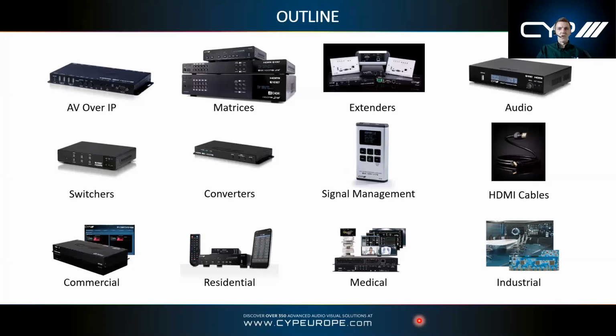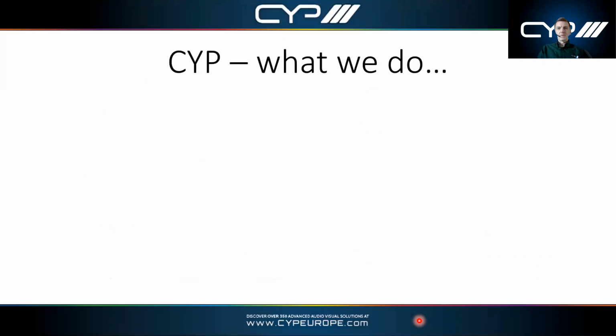So, if you're not aware already, CYP are known for a wide range of products, mostly around signal distribution and signal management. And you'll see here that includes AV over IP, HDMI and HDBaseT matrices, extender kits, audio products, switches, converters, signal management, and HDMI cabling. And today we're going to look at a little bit of most of them. So let's have a quick look at CYP.